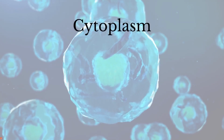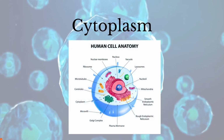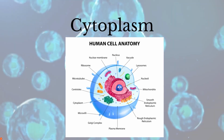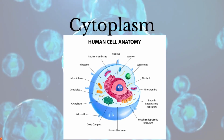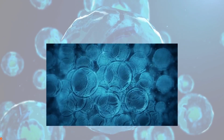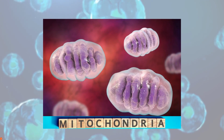The cytoplasm is a fluid that surrounds the nucleus. It is the part of the protoplasm that exists outside of the nucleus and inside the cell wall. The protoplasm surrounds the nucleus and is needed for growth, reproduction, and self-repair. Within this fluid, you will also find mitochondria.